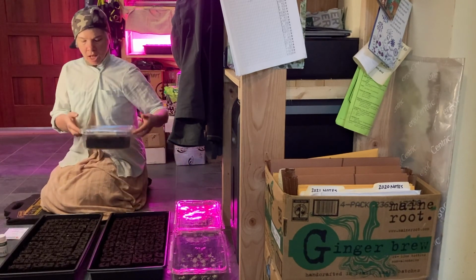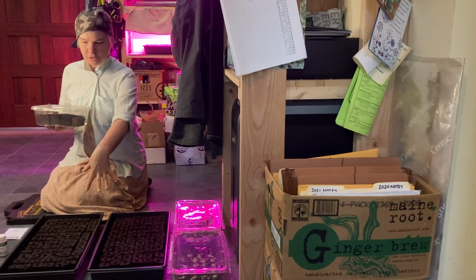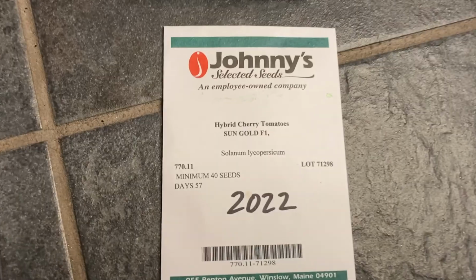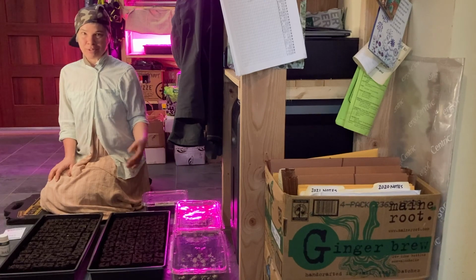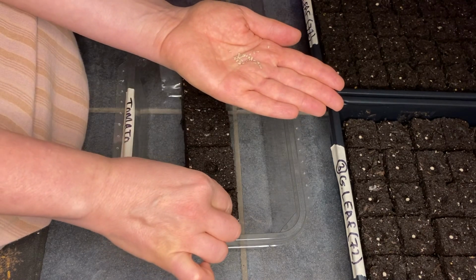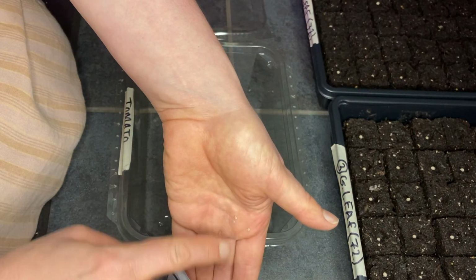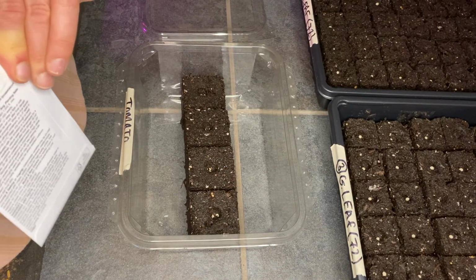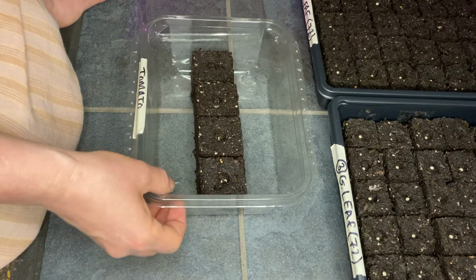And lastly, I have four soil blocks. These are the larger size, the 2-inch blocks, whereas these are the 1.5-inch blocks for the lettuce. This is for tomatoes because I'm going to be seeding some Sun Gold cherry tomatoes. I don't know if I'm starting these too early or too late. I'm just going to pinch a few seeds into each of these little holes. Then I'm going to cover all of these with perlite because I don't have vermiculite, and water them in. Oh boy, tomatoes.